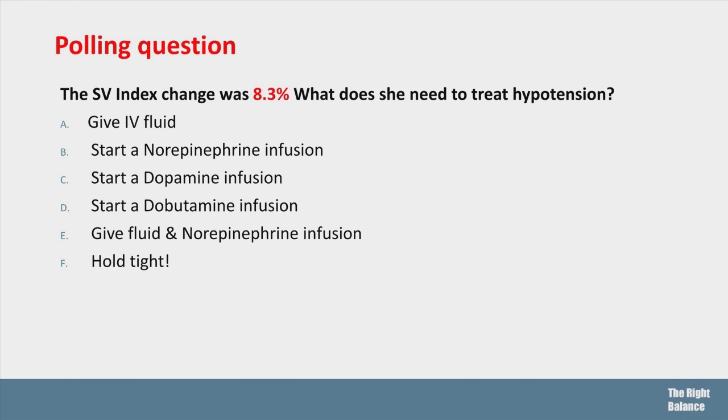Your answers are rolling in super fast. Patient's hypotensive, I've got to do something. "Hold tight" is not a good answer. They're hypotensive, I've got to do something. Don't answer hold tight. I see some of you are saying hold tight. Don't hold tight. They're hypotensive, right? We've got to do something. We've got the rapid response team here.